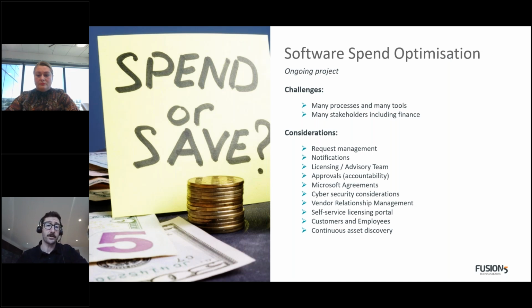Vendor management, that was a really big consideration. We had to think about how we change and adopt our own service management portal workflow in terms of how Microsoft had new latest releases or new information. So we had to stay up to date for that as well.